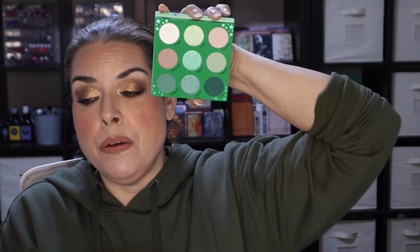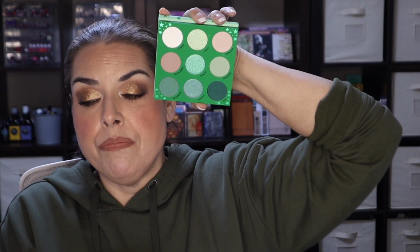Okay, next one is the Balkan Celtics palette. I only bought this because of the greens. And I never used it. No, yes I did. I lied. I did use this one, but I'm not going to hang on to it. So I'm going to let that one go.